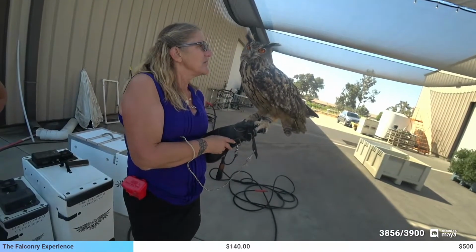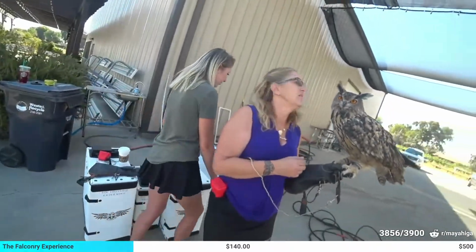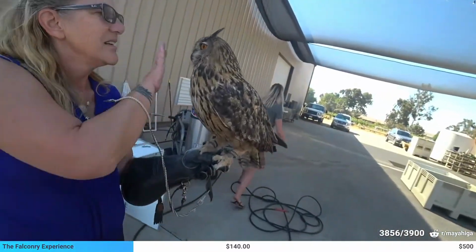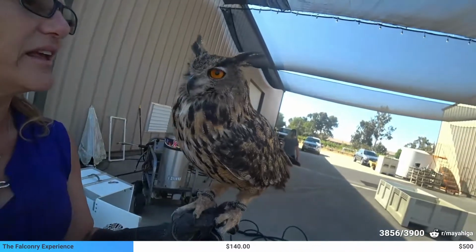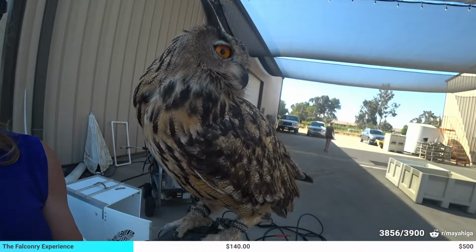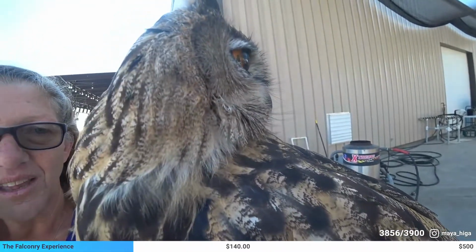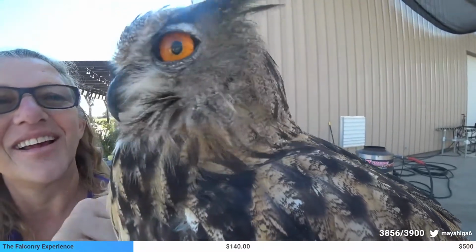Okay. So who is this? This is Jack. Hello, Jack. He was named Jack because of his jack-o'-lantern colored eyes. His eyes are so orange. They're so crazy. When you get a close-up of the iris, it almost looks like a bunch of little feathers put together. Sorry, I'm really close to your face, Jack. He doesn't care. Okay. Hi, handsome.